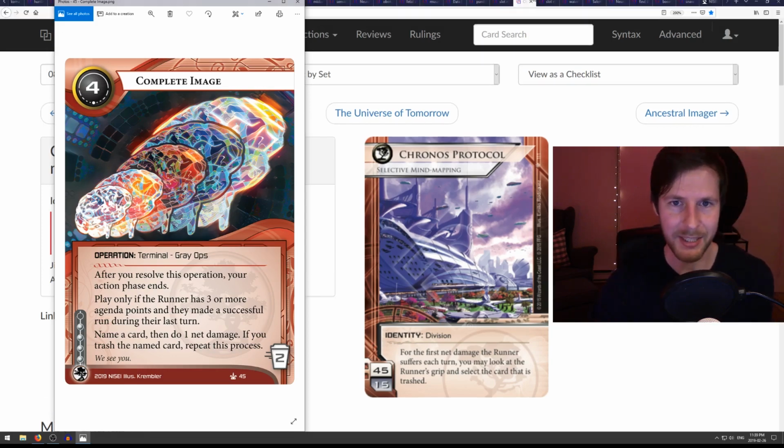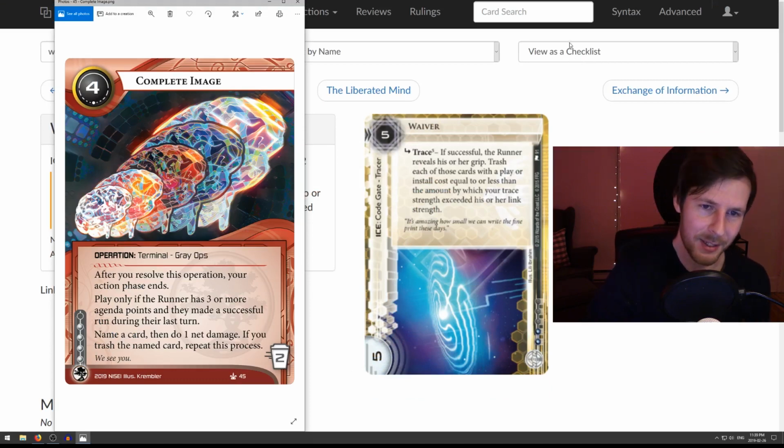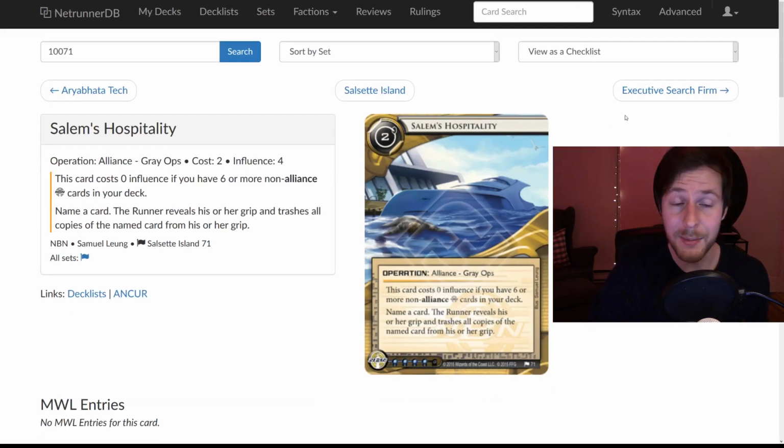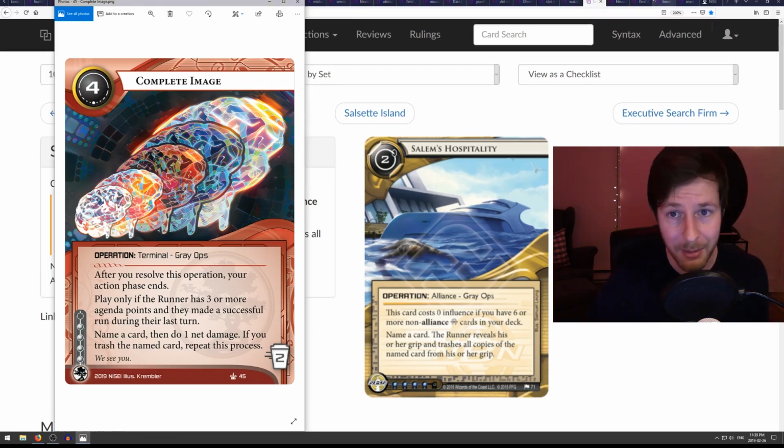Maybe that makes it easier to kill them. Again, slot machine. But there's also some other ways to make this a lot easier to fire. Cards like Waiver. Again, Salem's Hospitality is another way to just remove certain cards from their hand. Maybe they're holding on to 2 copies of Stimhack. Go ahead and play Salem's, remove those 2. Now you've seen every card in their hand. Now you can finish them off with Complete Image.